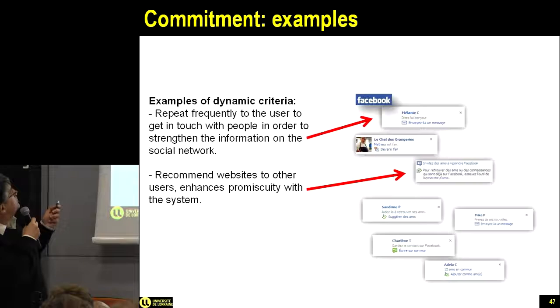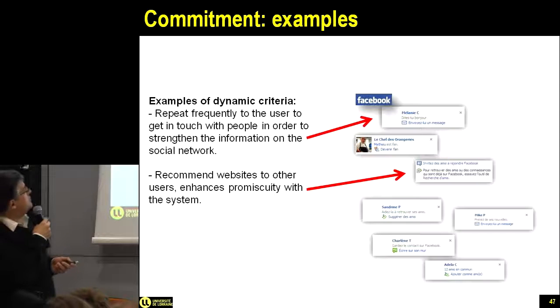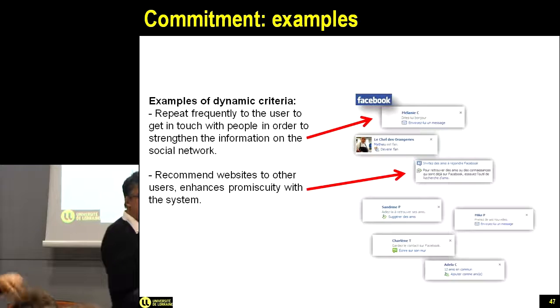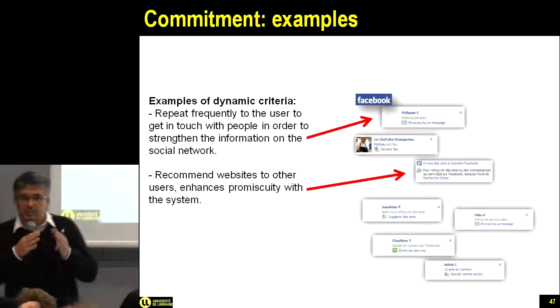For example, when you receive messages repeated frequently to the user to get in touch with people in order to strengthen the information on the social network. Hey, your friend didn't receive an email. Could you send him? This is a commitment process.